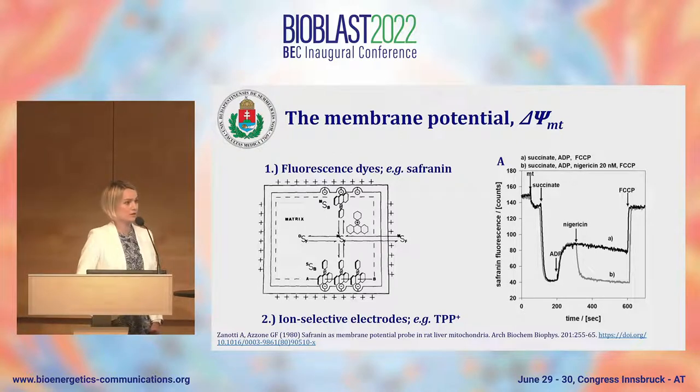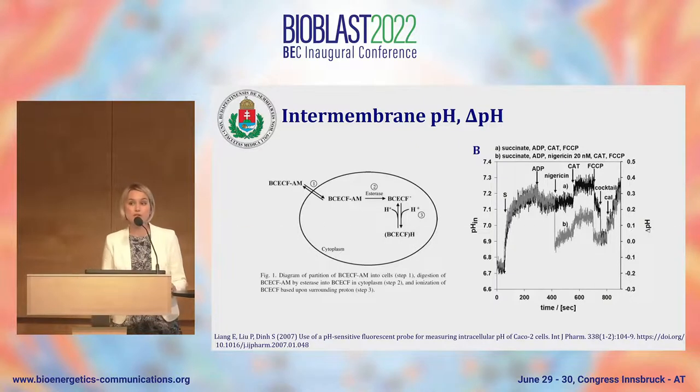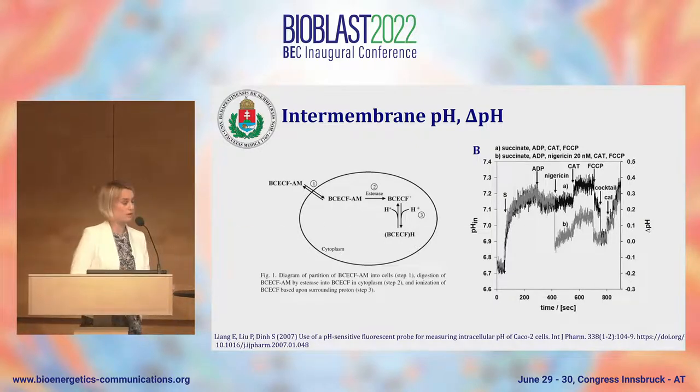There are other methods to measure mitochondrial membrane potential. These are the so-called ion-selective electrodes, for example the TPP electrode. This is not so easy to use, but conversion and calculation of the membrane potential in millivolts is much easier. Measuring the intramitochondrial pH or the intermembrane pH is much more challenging.